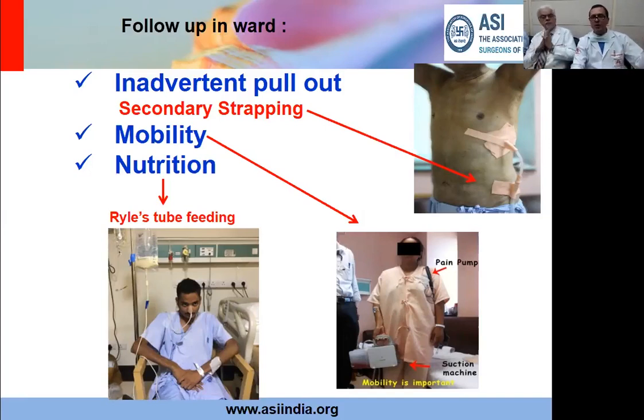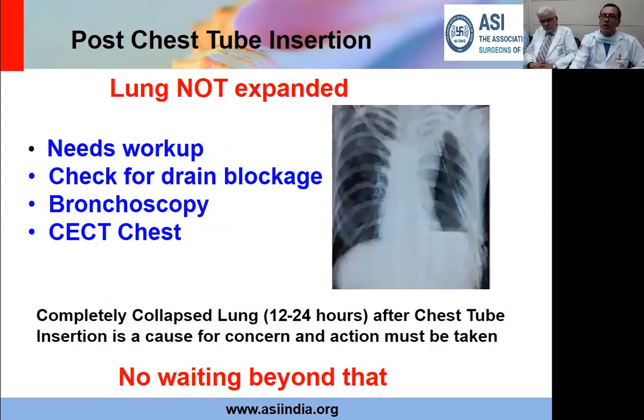So within a day or two, if the patient is not able to go back to normal oral feeds, we put a Ryle's tube and give them about 2000 to 2500 calorie high protein liquid diet made in the hospital through the Ryle's tube. And this can be continued even when the patient goes home. So please pay attention to nutrition and to mobility of the patient.